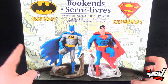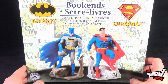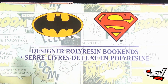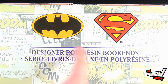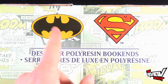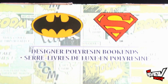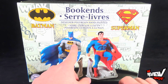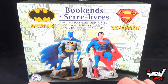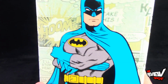The box as well, other than featuring the two bookends on the front, features some nice artwork paneling on the back of some comic panels. On the top of the package, designer Polyresin bookends. I don't really care for the fact that they use the '89 Batman logo, and Spot's mentioned this on a couple of reviews too. They always seem to fall back on the '89 logo, especially for Batman. Not really a crazy fan of that, but it's just the box, so I'm not going to be too upset over it.